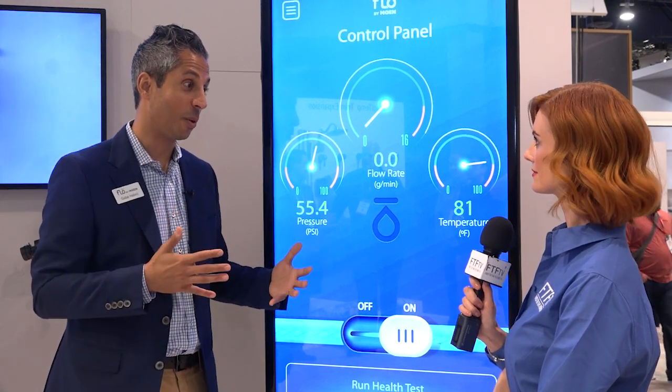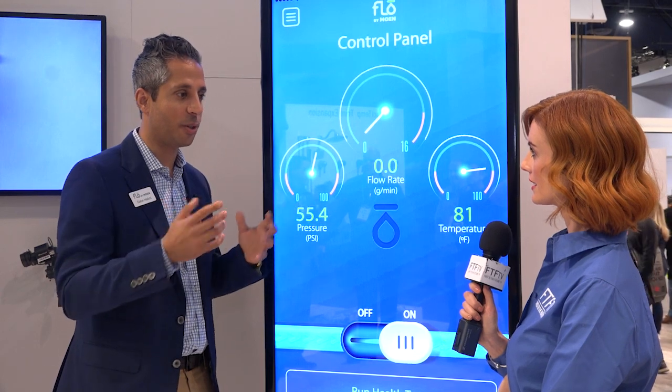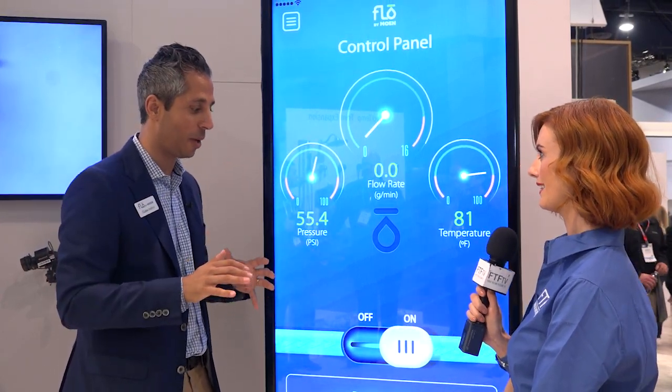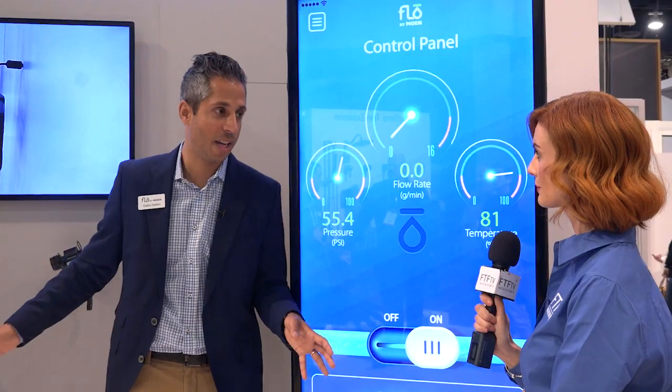And the reason why that's really important is because a lot of times before a pipe will catastrophically burst, the sign will be that a little water will be trickling out of the pipe somewhere. So I'm going to start a simulation of a small drip and show you how we identify it.